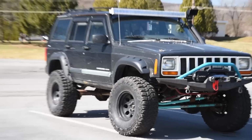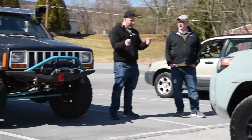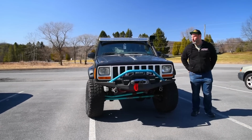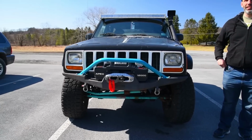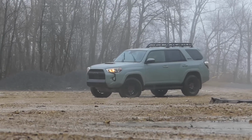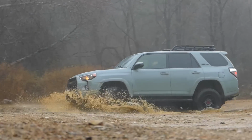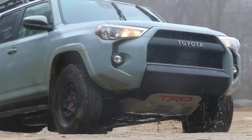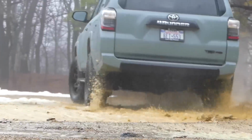You can build a mean rig for $20,000, which will outperform this $52,000 TRD Pro, as evidenced here by Dante's XJ. But in order to do this, you have to put in the work and learn how to build an off-road truck. Some people just want to tag along with their friends or do some mild off-roading themselves. And they're like, I just want to buy something right out of the showroom that's ready to go. And Toyota hears this and goes, all right, you got the money, we'll build you something.